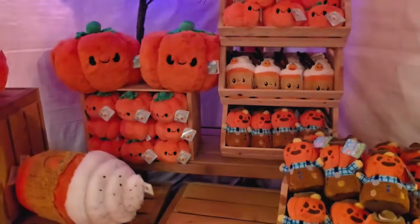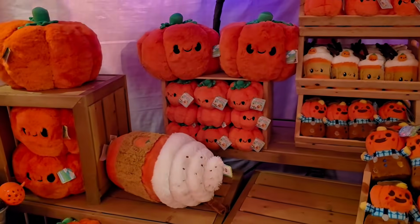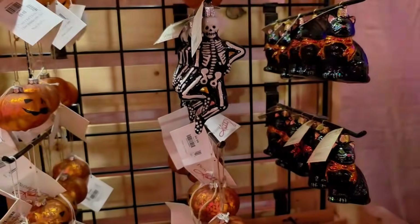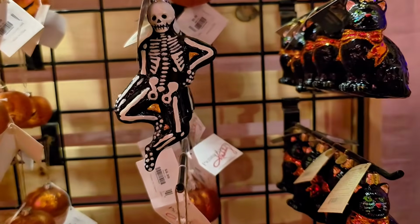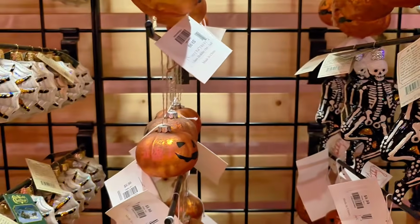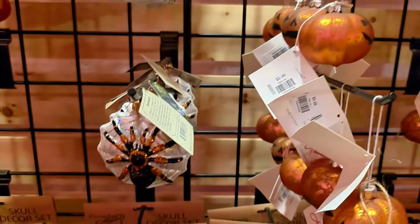Moving on from that, I want to show a little bit of the merch that they did have here. They had a lot of great things, from a lot of plushes. These ornaments were really nice. I loved especially the skeleton there. They had a lot of the jack-o'-lanterns. You're going to see a lot of great sweatshirts. They had t-shirts, all kinds of great things.